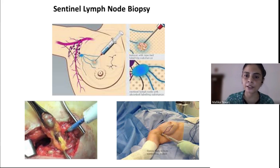And to detect radiocolloid, after using radiocolloid, the sentinel nodes are detected with a device which is called a gamma probe. You might have seen in many James Bond movies, they use certain kinds of big detectors to detect radiation. It's somewhat like that, a smaller one.